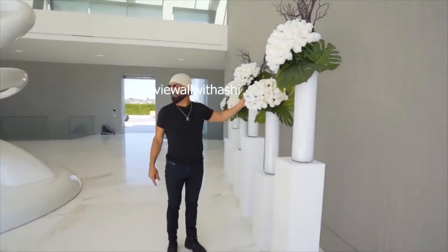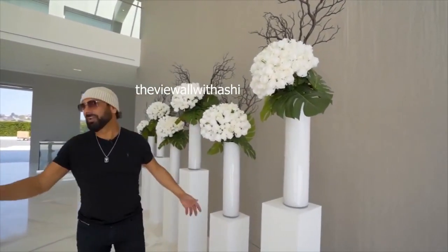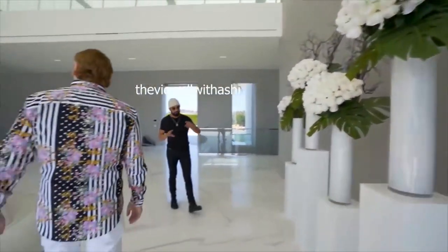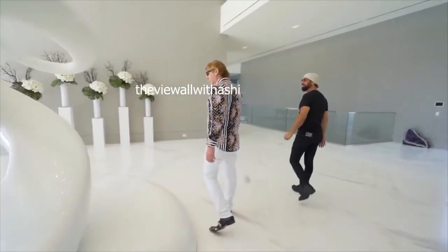All of my flowers are artificial, but you can never tell. I thought they were real. Yep. And it's good because it's a bigger cost at first, but then you don't need to worry about them staining and dropping, and you don't need to worry about sustainability.